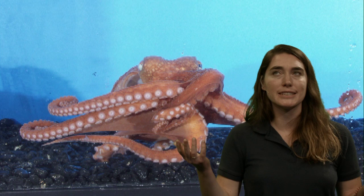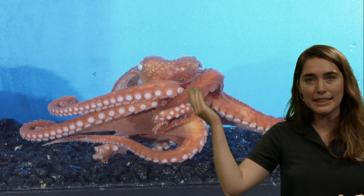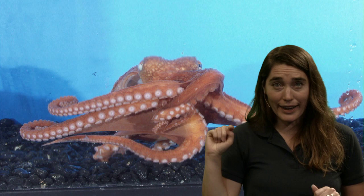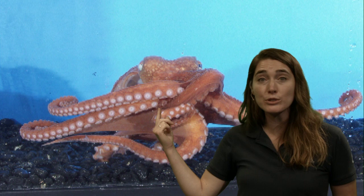So again, when we look at their mantle, it's easy to think, oh, they've got a big giant brain up there, right? It's filling up that mantle. But really what's happening is they actually have a pretty small brain there, and it looks like a little donut actually. And then they have neurons or brain cells throughout all of their arms, which is really hard for us to imagine.